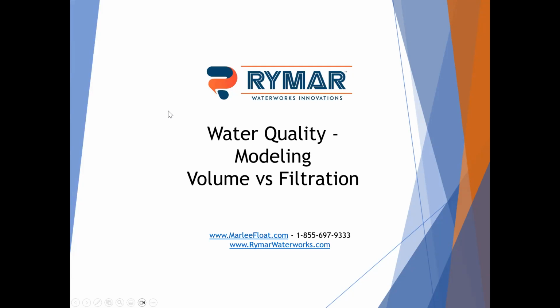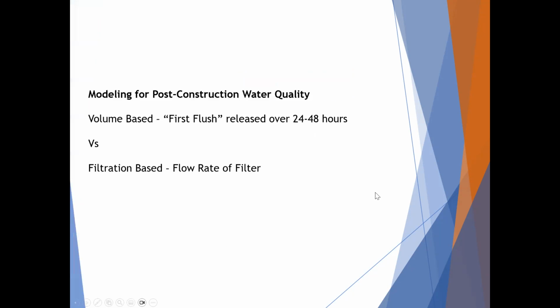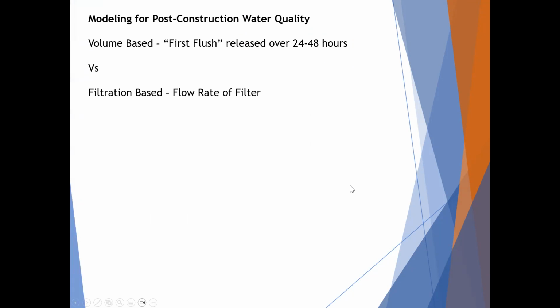So the last thing we're going to talk about on our skimmers today is water quality modeling. This is going to run through a quick example of volume-based modeling versus filtration-based, so we can show the benefits of one versus the other. First off, your volume-based is typically that first flush, right? You release that over 24 to 48 hours in most cases, versus a filtration base, which is just based on the flow rate of the filter. And again, you may have some quantity control requirements that limit your skimmer size, but you can get the flow rate for skimmers down pretty small.